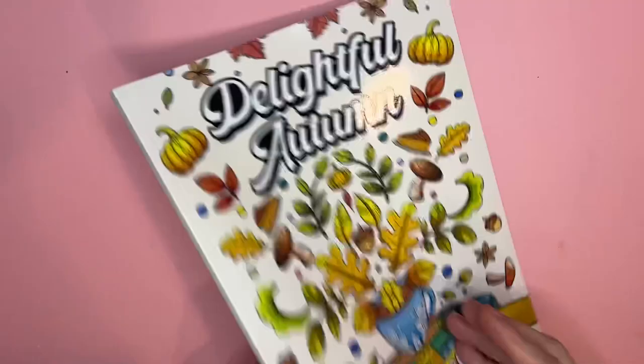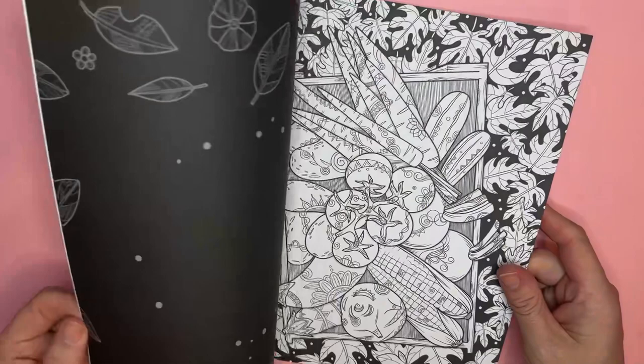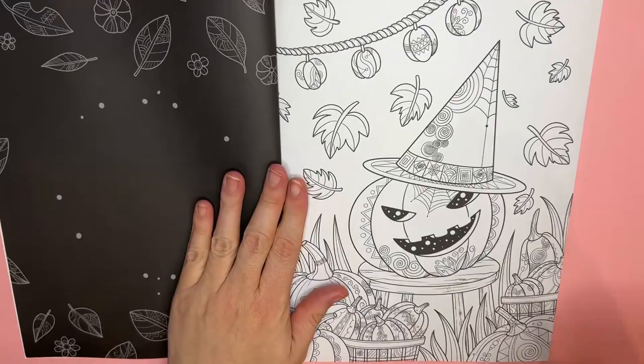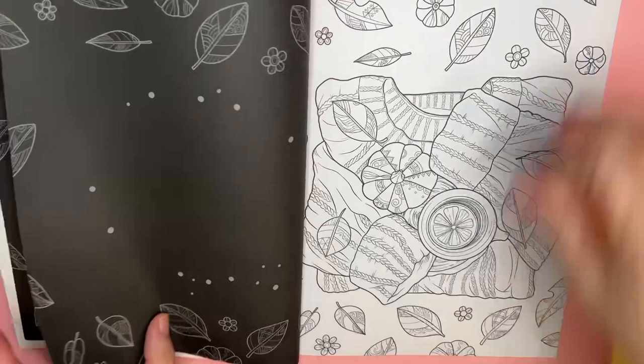Here's a couple I'd never heard of that I just picked up because I saw them. This is the Delightful Autumn coloring book, and it didn't really have a name, but it had some pretty nice pictures. I don't know who did this. It kind of is like the Kukawayo, like they're single pages, black backgrounds. The paper is decent. It's like the Kukawayo paper. Not sure what that is.